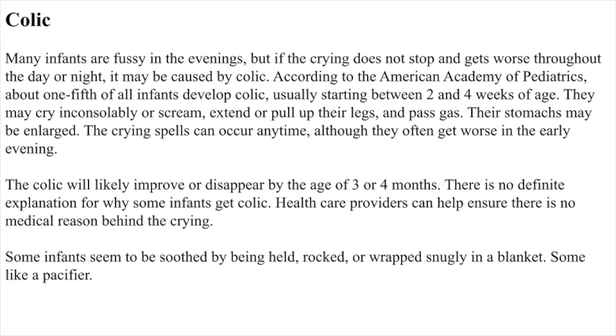The crying spells can occur any time, although they often get worse in the early evening. The colic will likely improve or disappear by the age of 3 or 4 months. There is no definite explanation for why some infants get colic. Healthcare providers can help ensure there is no medical reason behind the crying. Some infants seem to be soothed by being held, rocked, or wrapped snugly in a blanket. Some like a pacifier.